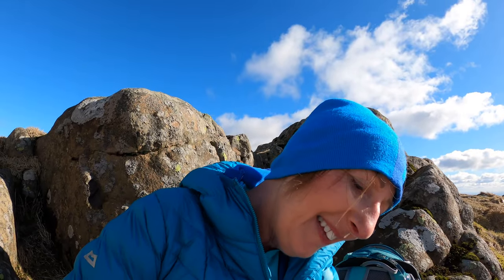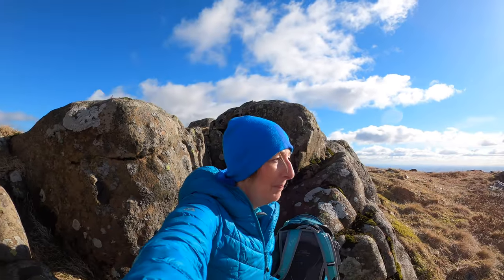Found a nice wee spot here for lunch, just tucked in among these rocks out of the wind, so I'm starving. It's 2 o'clock, so a late lunch.